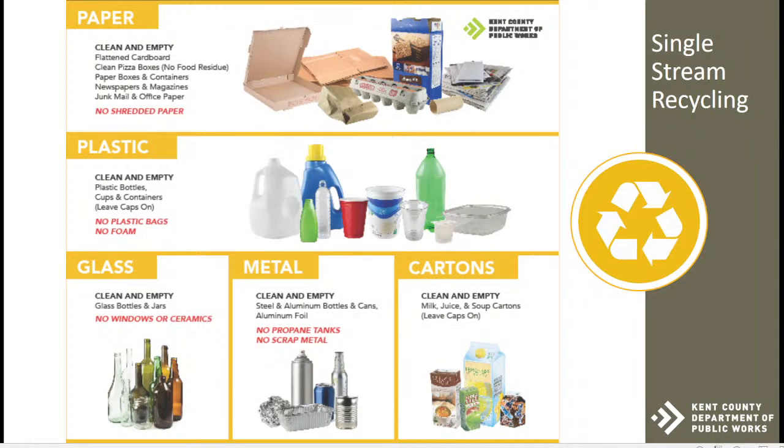But so that's what I mean by single stream recycling. We don't take any of the soft plastics or grocery bags. So that's one reminder: flatten your boxes, get out all the packaging. When it comes to plastics, this segues right into that.